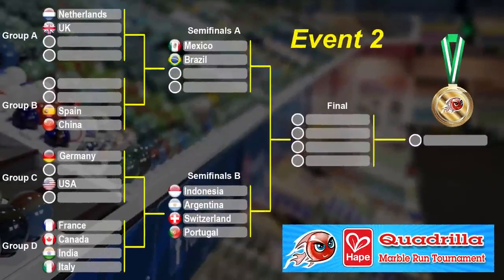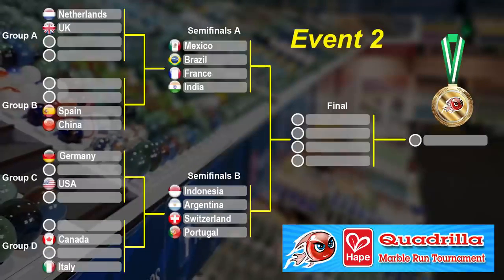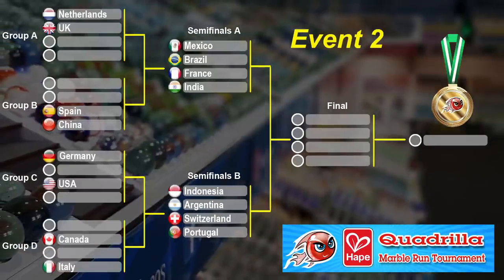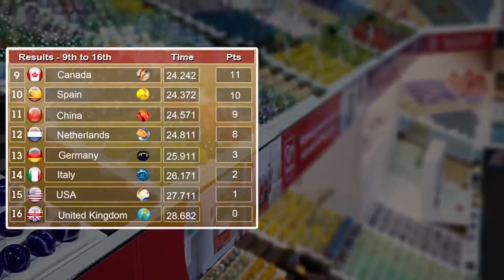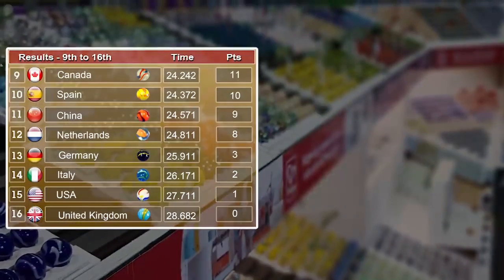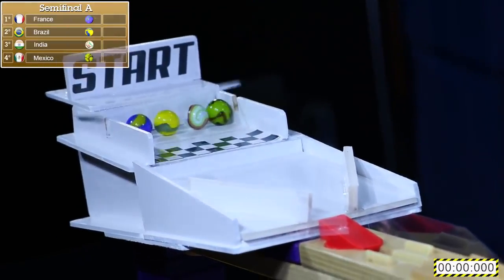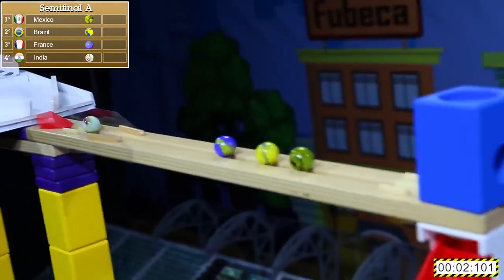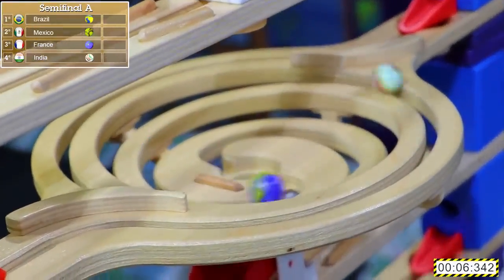As we are into the semis, from 16 down to 8 now, in our first semifinal. You know the format, it's the same. But first, the results from 9th through 16th. 9th will be Canada. We'll go all the way down to the UK, who will not earn a point. They had the slowest time. The United States, who won event number 1, will finish 15th here today. So a disappointing run for them after they had gotten off to a good start. Mexico, Brazil, France, and India.